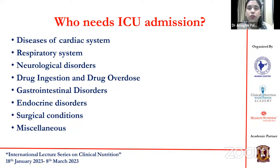So who needs ICU admission? So first of all, different types of systems.